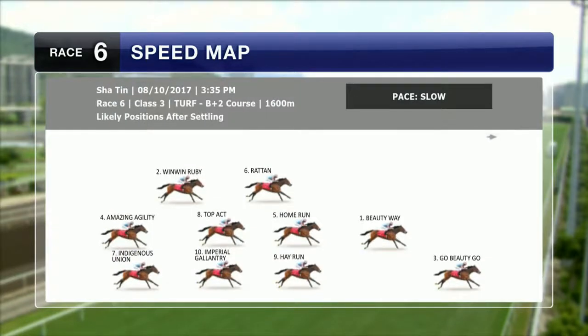Yeah, we get into a bit more of a difficult race here. There's a number of horses you can make a case for. Potential slow speed over the mile. It's a long run down the back. Go Beauty Go, drawn 4, could zip to the front. Beauty Way might charge across with Poon on. He's been gelded in the off-season.